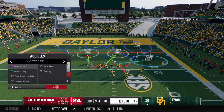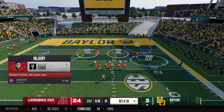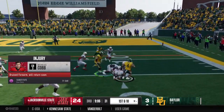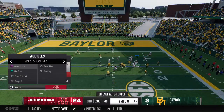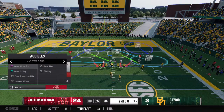The Bears come to the line with a fresh set of downs. Right back to the well. Fights through the pile and picks up a couple down to the 16. Picked up 2 yards on that last one. They need 8 on 2nd down.